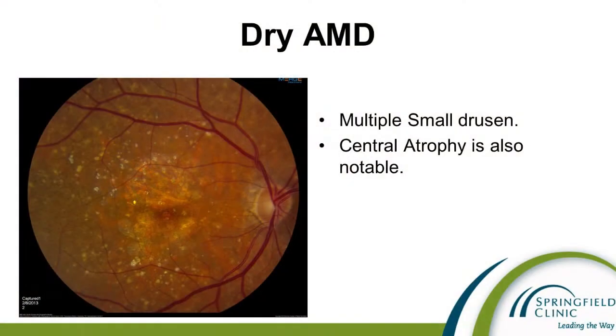So I wanted to show you this picture because some of you may come for eye exams. This is what we're looking at when we see dry age-related macular degeneration. This is the optic nerve. These are the vessels that emanate from the nerve. They're both arterial and venous vessels that come from the nerve. The thicker ones are venous vessels. And these little spots here, these are the drusen in the back of the eye. This area here centrally is an area of atrophy. And these are the end result of macular degeneration.